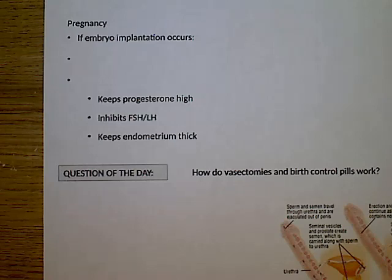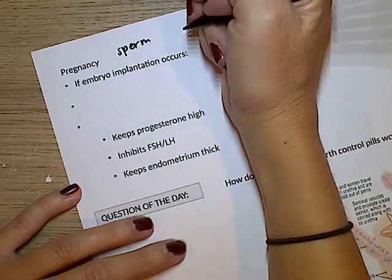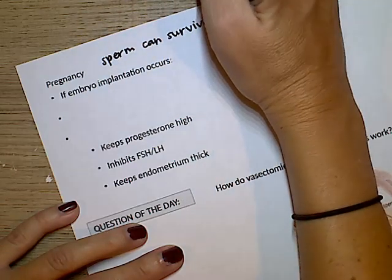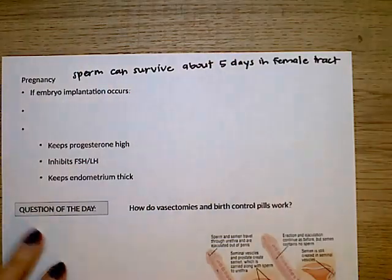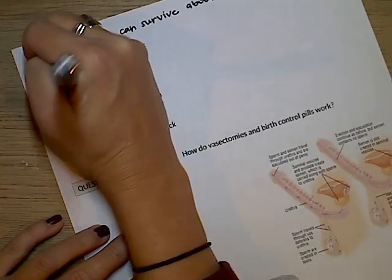If embryo implantation occurs, so if an egg is fertilized, and usually about a week later, it implants into the uterus. And just so you know, a sperm can survive 5 days in the female tract. So even if the female hasn't ovulated at the time of ejaculation, that sperm can still be hiding out in there 5 days later and can still result in pregnancy.